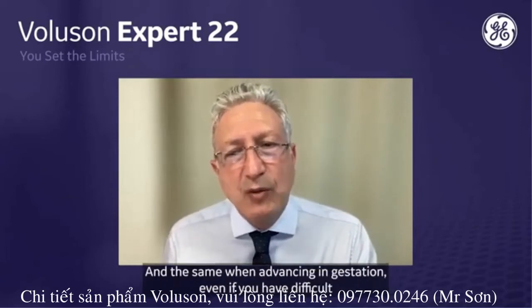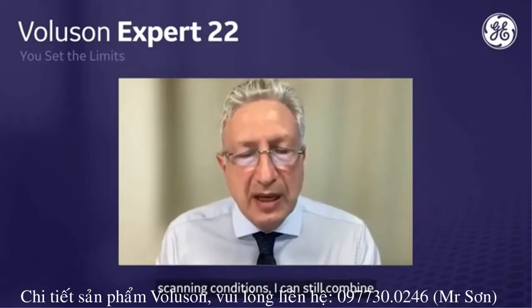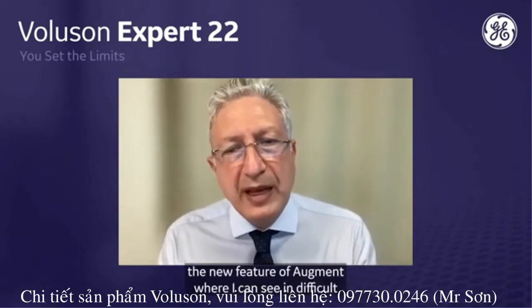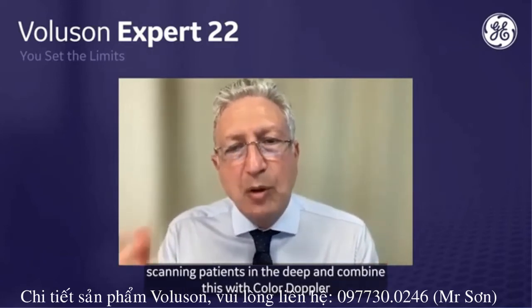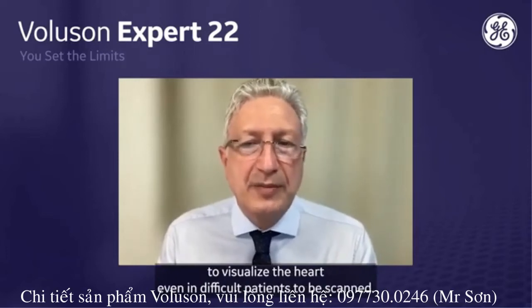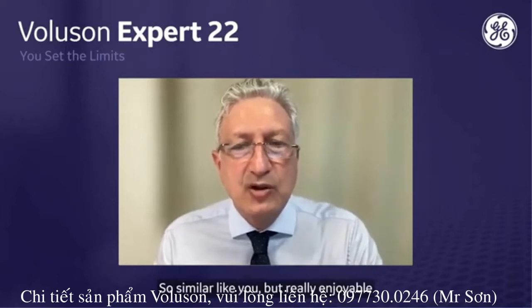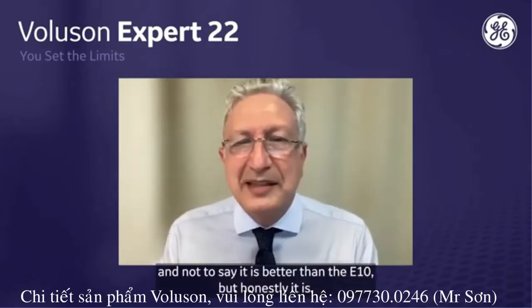And the same when advancing gestation, even if you have difficult scanning conditions, I can still combine, let's say, the new feature of augment, where I can see in difficult scanning patients in the deep, and combine this with color Doppler to visualize the heart, even in a patient difficult to scan. So similar like you, but really enjoyable. I will not say better than the E10, but honestly it is.